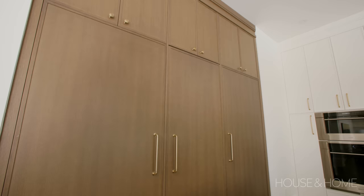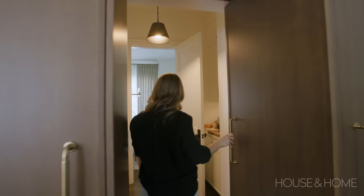Because we have all this beautiful storage in the kitchen, we wanted to have a wall that appeared like storage, but it is actually our fridge and freezer combo. And then we have this amazing secret door that leads to our pantry and right through to the dining room, which was a great design feature.